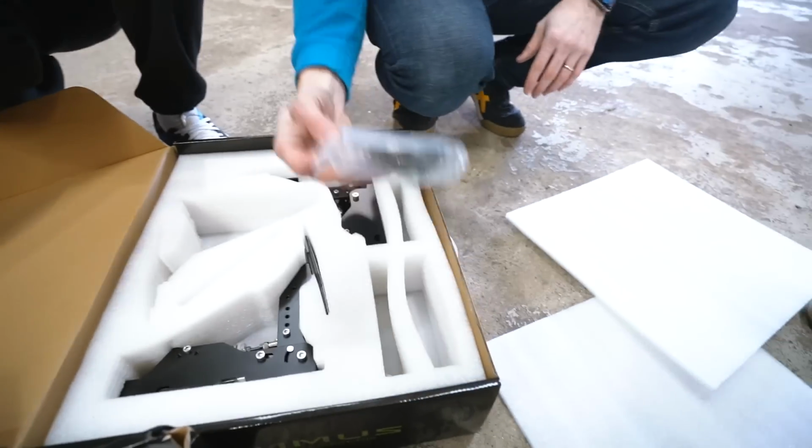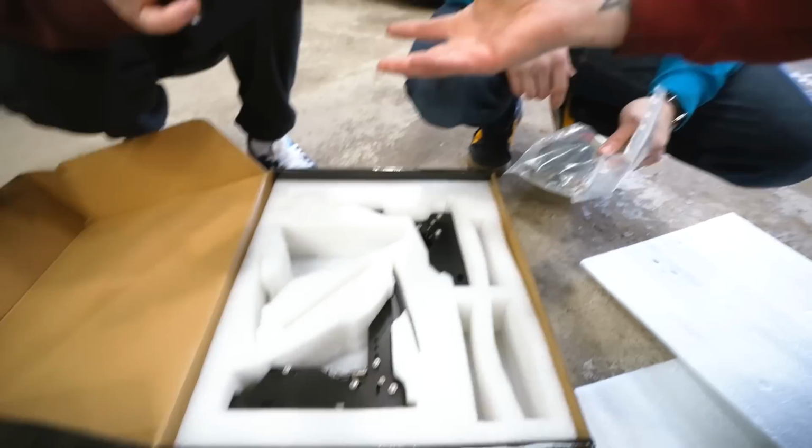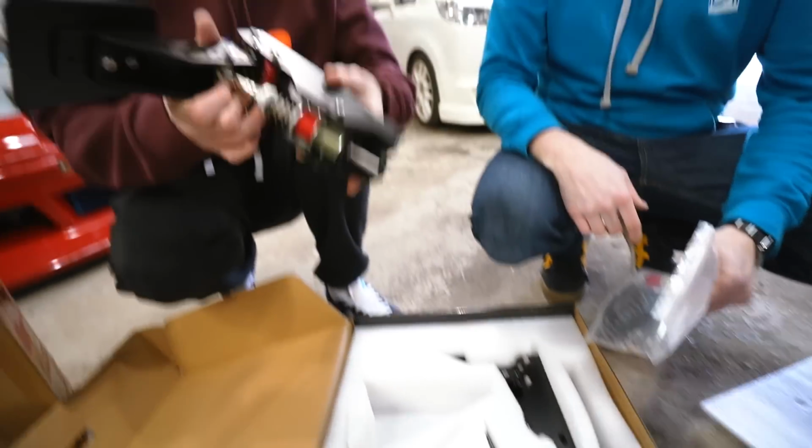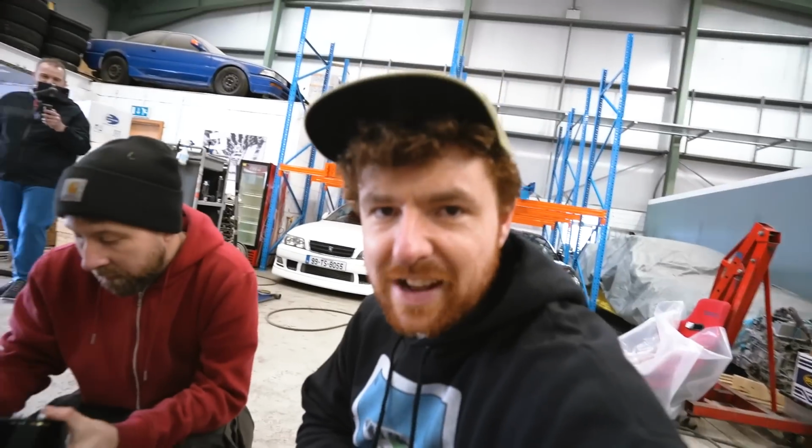You even get some spare elastomers and that. Wow. Oh hey, these are CNC'd. Yeah, billet. This is too fancy for us.